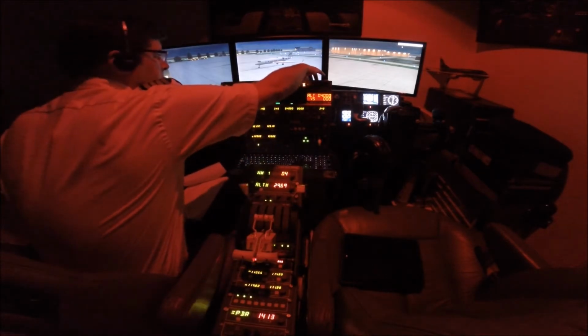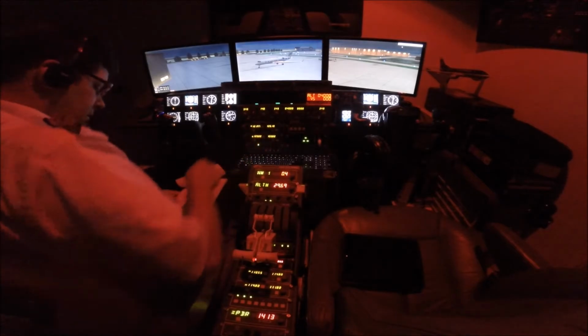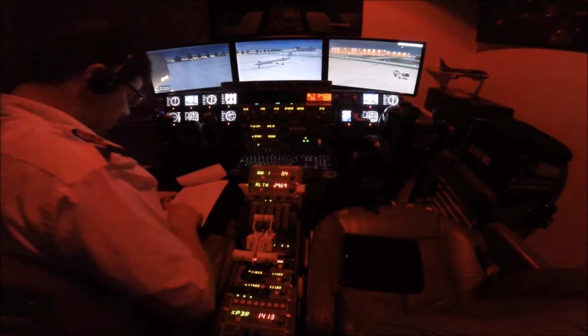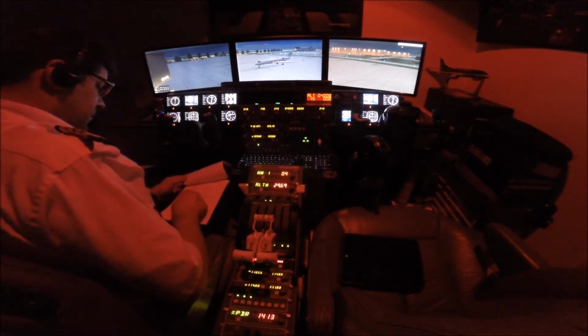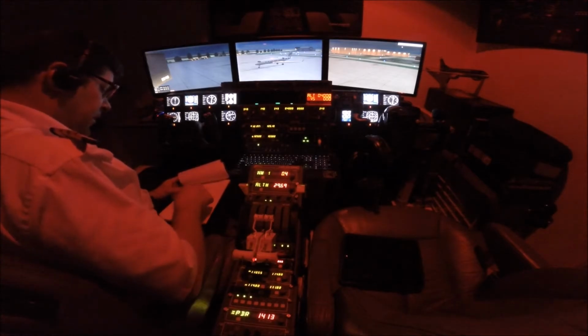Alternator master is on. Cycle that, clear. Okay, avionics master is on, nav panel lights required. Oil pressure and temperatures are good. Start switches are on ground. Clearance delivery, we've received, transponder is set.